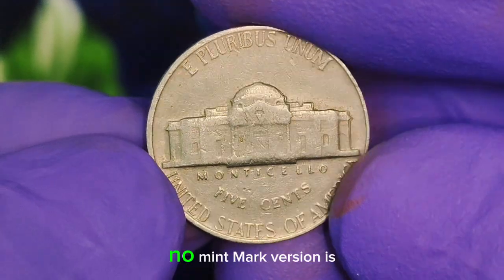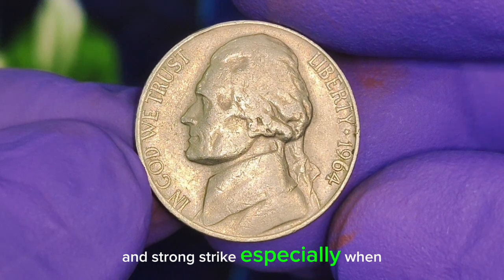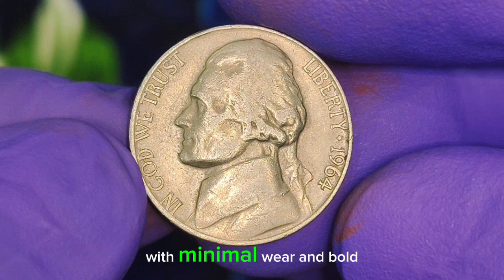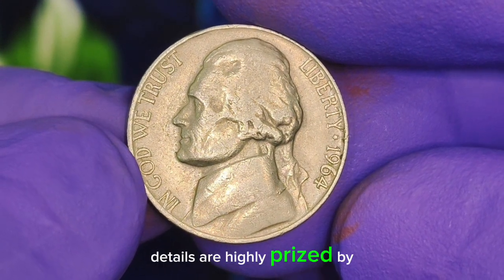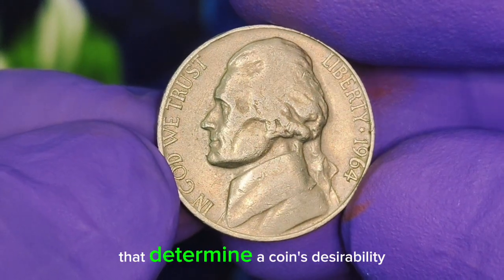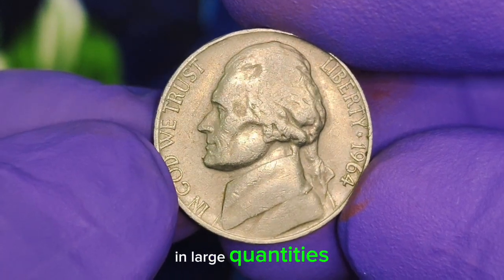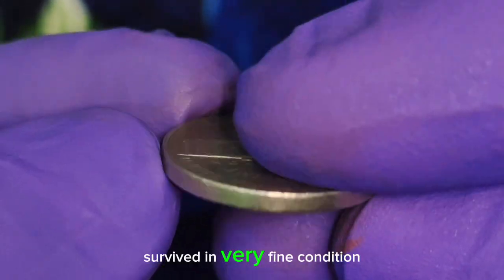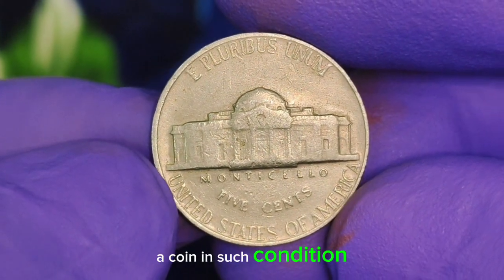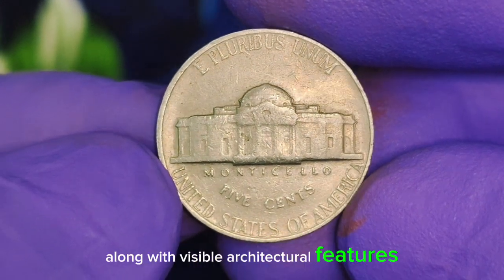The 1964 no-mint mark version is especially treasured for its clean design and strong strike, especially when found in very fine or higher grades. Coins from this era with minimal wear and bold details are highly prized by collectors today. Rarity and condition are the two driving forces that determine a coin's desirability. While 1964 nickels were produced in large quantities, only a limited number have survived in very fine condition without any significant damage or wear. A coin in such condition will still have sharp detail in Jefferson's hair and face, along with visible architectural features on the Monticello.